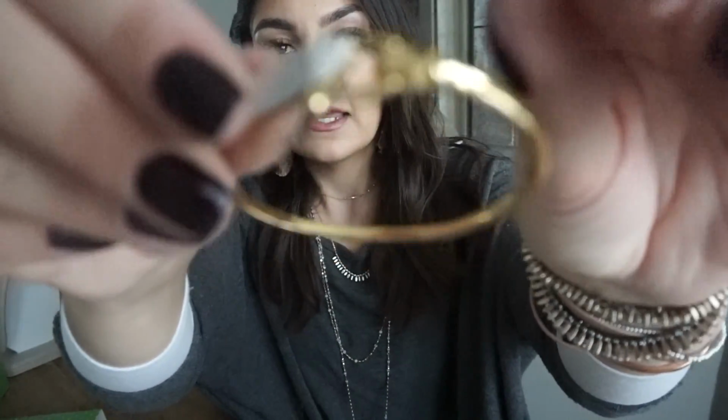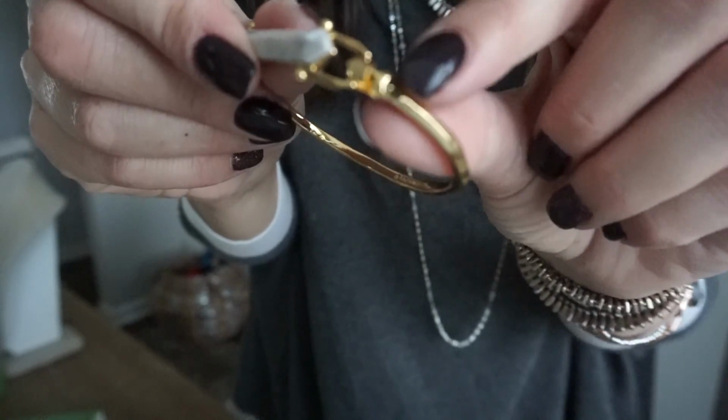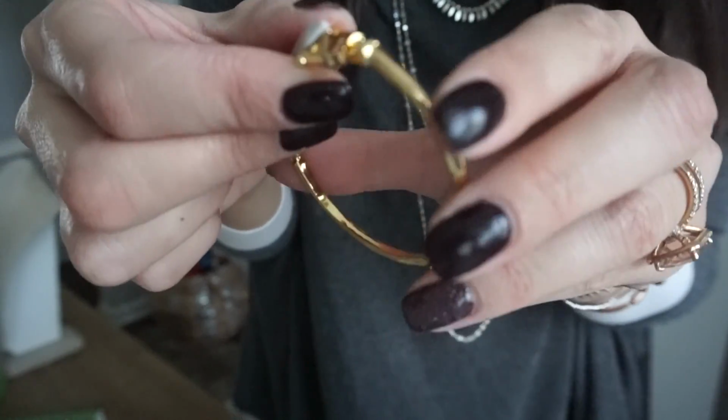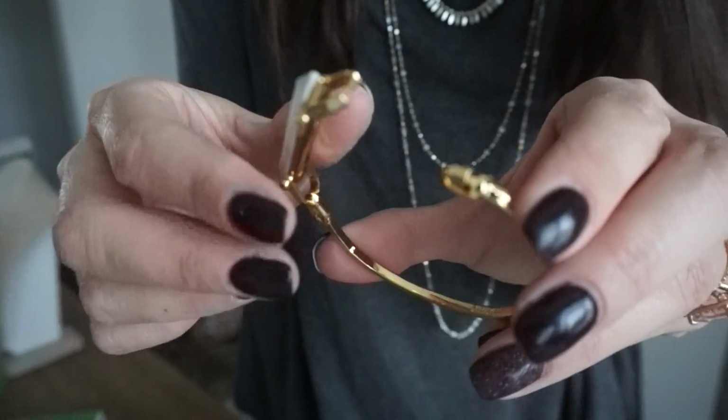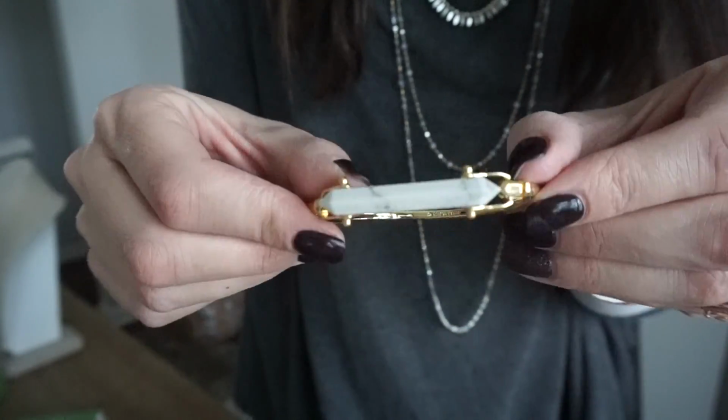So I'm gonna try to get in close so you can see. It's kind of like hinged in here, and you just squeeze it very gently and it pops up, and then you just slip it on your wrist. Easy to do on and off yourself. You don't need help from anybody.